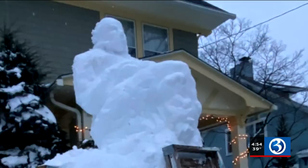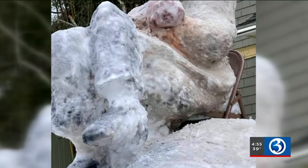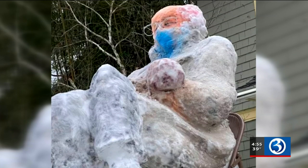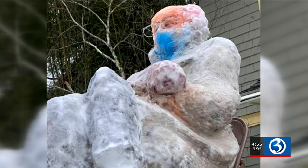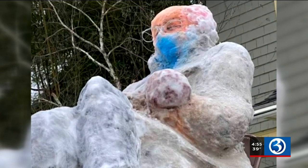There's this kind of a small window when the snow is pliable and fresh. You want to get that, the greater portion of that. He had to get an 8-foot ladder just to reach the top of the mound he created. It was a big chore doing the majority of that pile up by myself. But with the help of his handy garden trowel, the details were carved out. Color was added with a little paint. And when all was said and done, Bernie stood an impressive 12 feet tall.